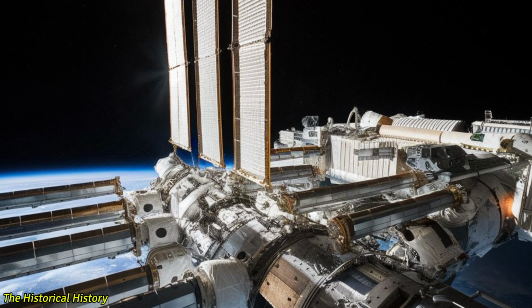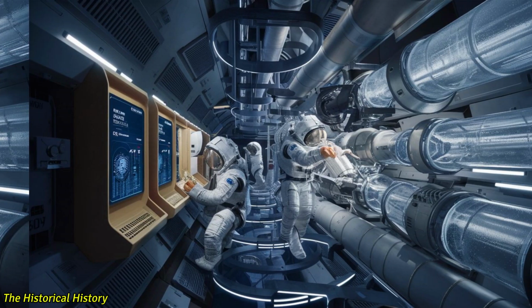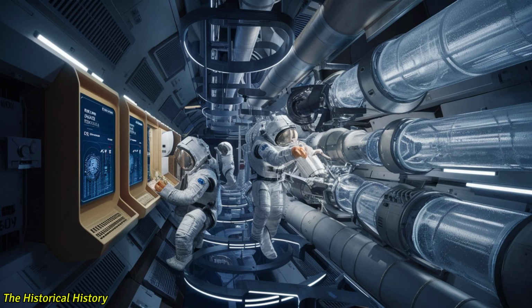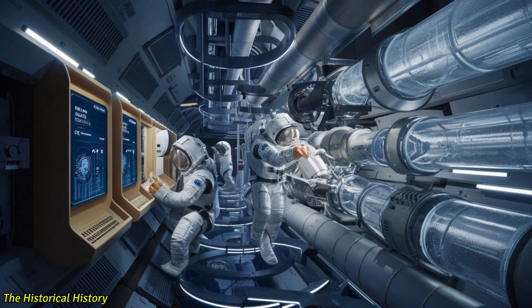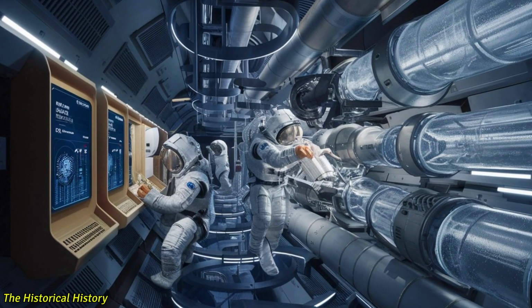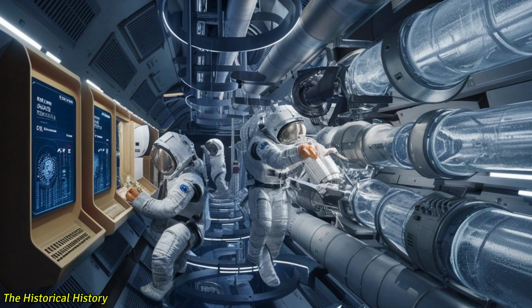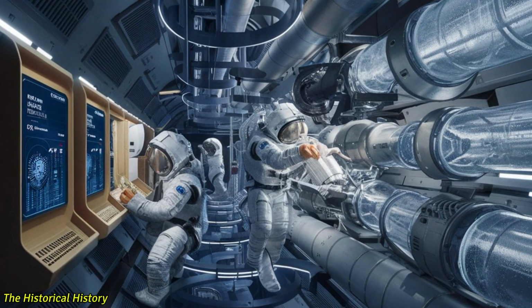The life support systems ensure astronaut survival by generating oxygen from water, removing carbon dioxide from the air, recycling water from urine, sweat, and humidity. These systems make long-term space missions possible by creating a self-sustaining environment in orbit.